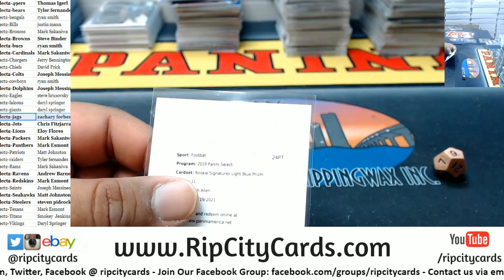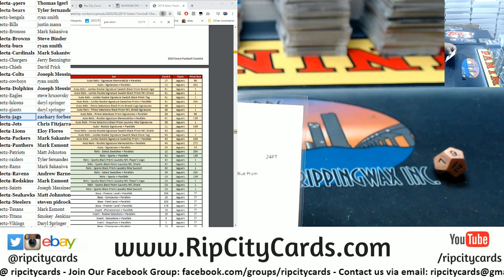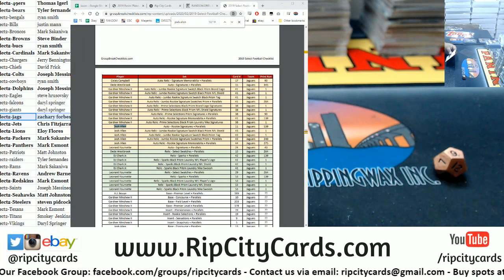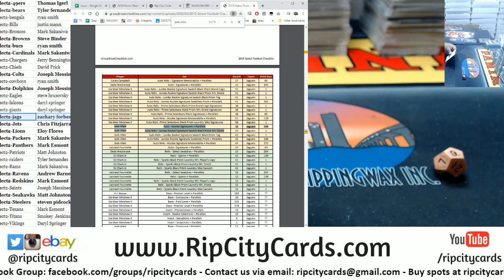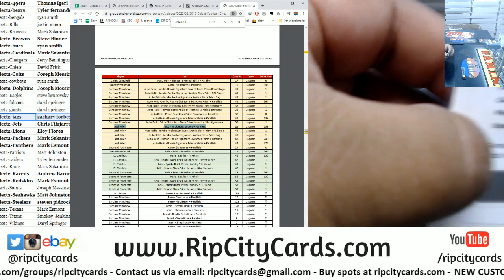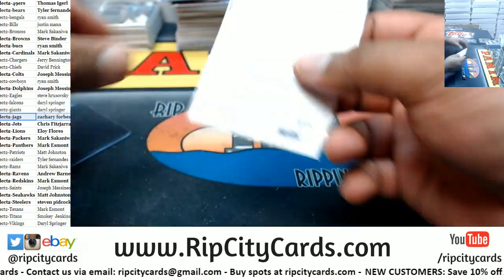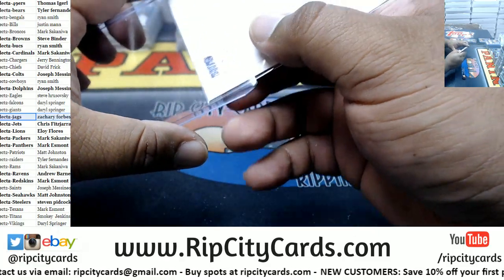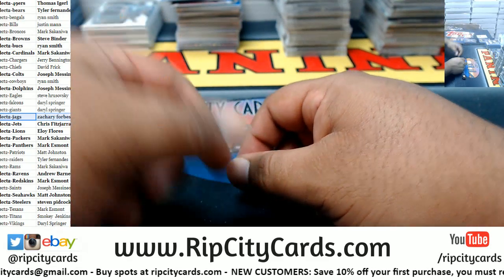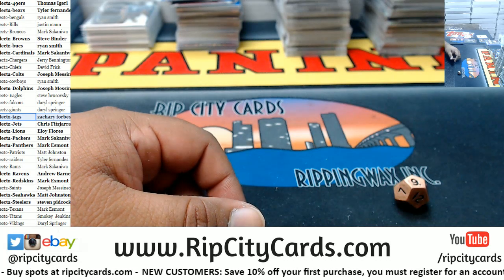Card number 11. Confirmed in the checklist. There's the checklist right there. Just to show you, Josh Allen, rookie signature and parallels, card number 11. And this is card number 11 right there. So I'm sorry, Bills, for teasing you there. That wasn't cool.